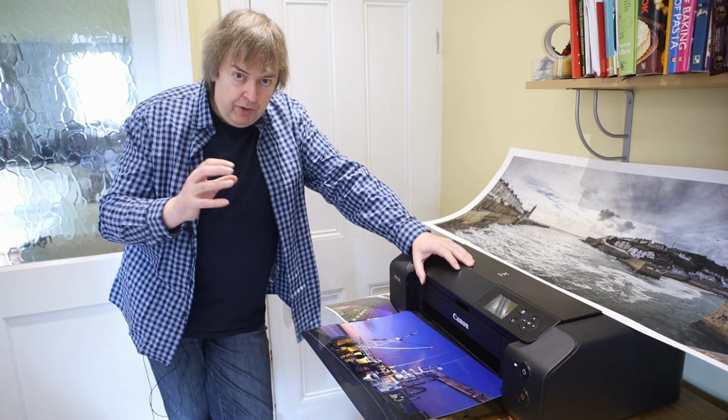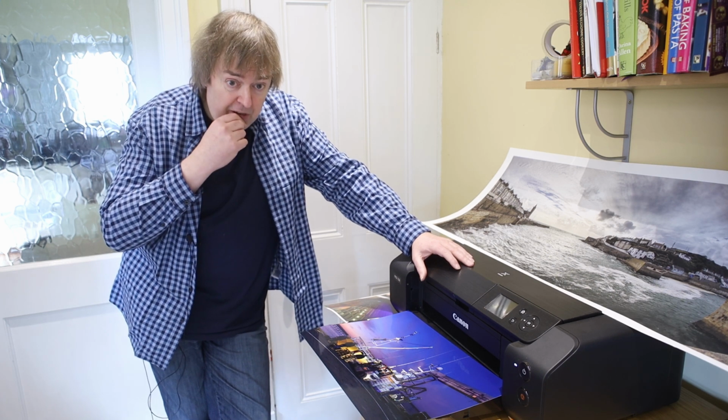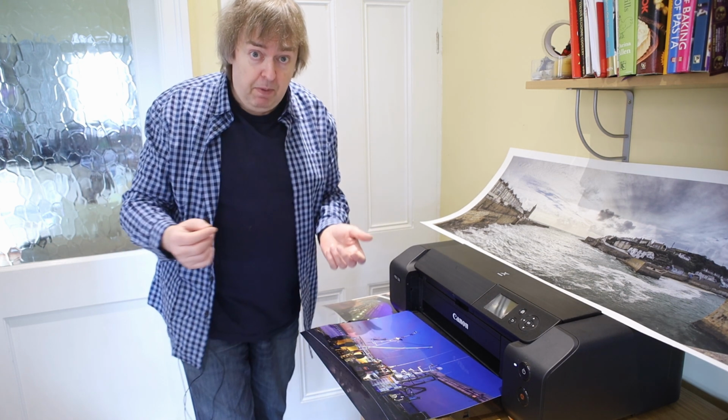Now, I happen to enjoy printing a lot. It's one of the reasons I do all these different reviews and things. But when I was learning, I got through an awful lot of paper just experimenting.